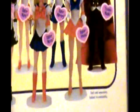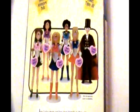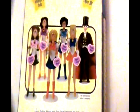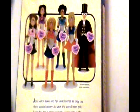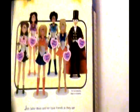Now you've already seen all of these dolls in my previous reviews, but these are prototype dolls. Now prototypes are very special and extremely rare. I don't even know where you would find these because I've never even seen them on eBay before. When toy manufacturers make toys, they usually produce a prototype doll. The prototypes go into the ads, while the real dolls will often look a little closer to the series and be different. For example, Jupiter and Mars have different hair here.